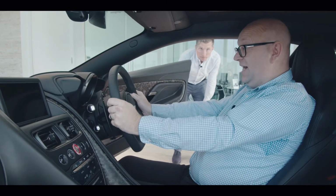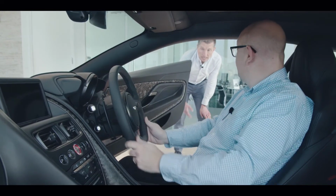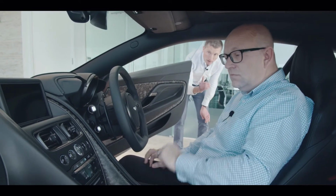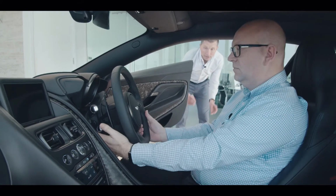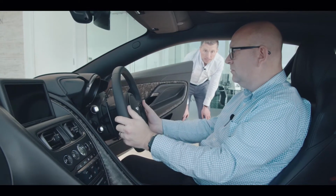And in fact, I've just sat in it and it's not too bad. It's really good. No, I think you're right. As you say, it's infinitely adjustable. I particularly like to sit low, and I like the steering wheel close to me because I feel I've got a high level of control, and I can get it just right. Yeah, a really comfortable seating position.